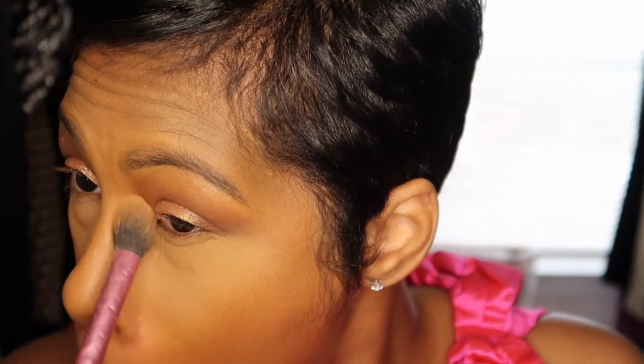I'm going to wipe off this powder. And I don't set my face, because I really don't like to set my face. I like my skin to be dewy, even in the cold weather. I'm already dry, so I can't with the powder everywhere. So now, what are we doing now?